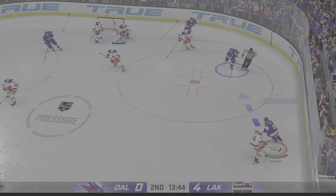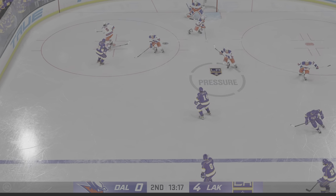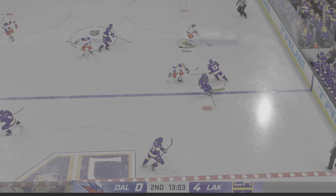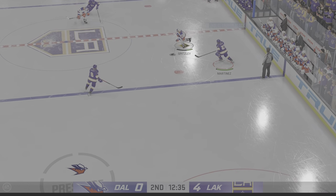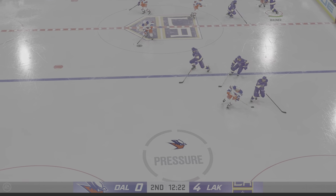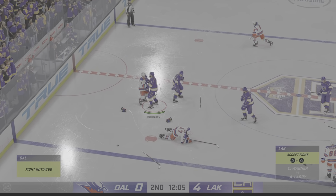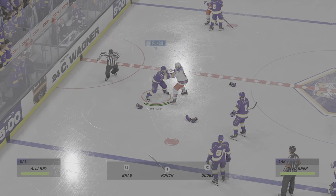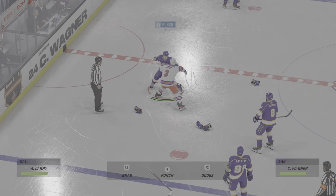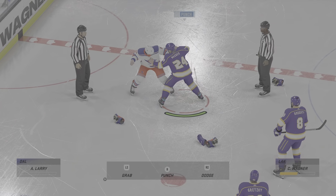And it's a quick pass to Doughty. Read it perfectly and breaks up the play. Dallas has the puck. Here they come through center and into the offensive end. And surfs up, a little knock on the play. Oh, and right after that, he's jumping in here. Teamwork, James. Jumping in for your star player. You know everyone on that bench wanted this to happen, and it did.